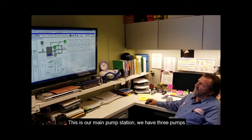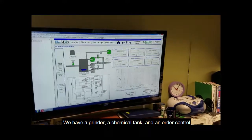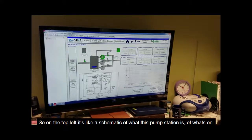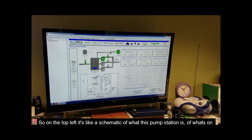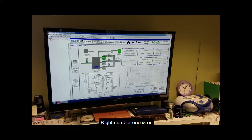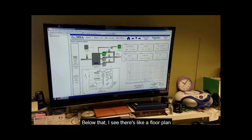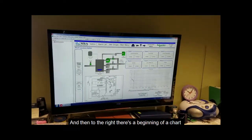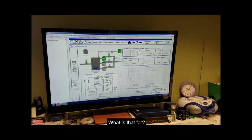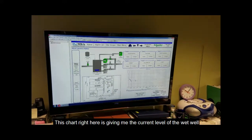So what are we looking at here? This is our main pump station. We have 3 pumps. We have a grinder, a chemical tank, and an odor control. On the top left, it's like a schematic of what this pump station is. I can see the one's green, so you must have one pump on. Right, number 1 is on. And you have odor control and chemical addition. And below that, I see there's like a floor plan, and then to the right, there's the beginning of a chart. What is that for? This chart right here is giving me the current level of the wet well.